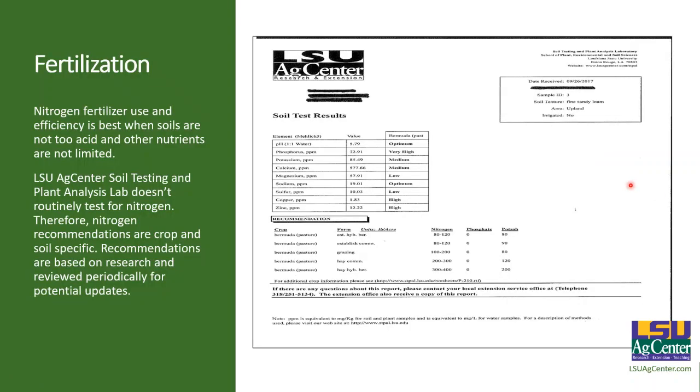So the only way we're going to be able to determine fertilizer applications outside of nitrogen is with a soil test. Different states may have different looks to their soil test results. So this is one from the LSU AgCenter Soil Lab on campus in Baton Rouge. Our nitrogen rates are going to be determined by type of forage and just research information in terms of how much nitrogen we need to apply in this example to Bermuda grass.